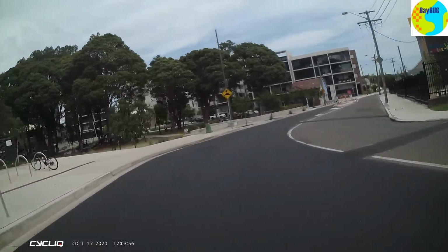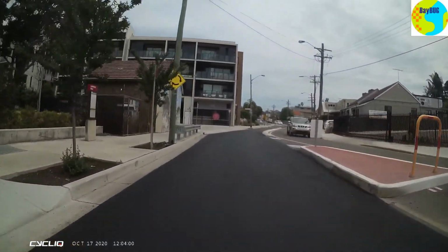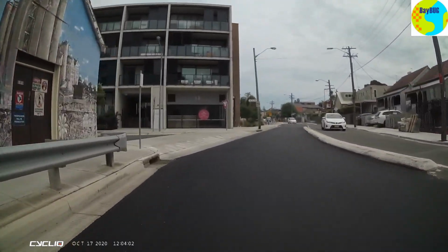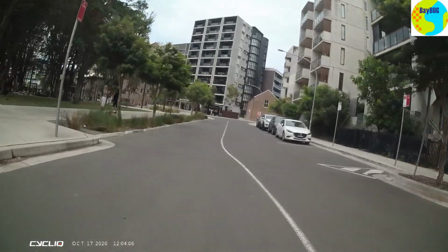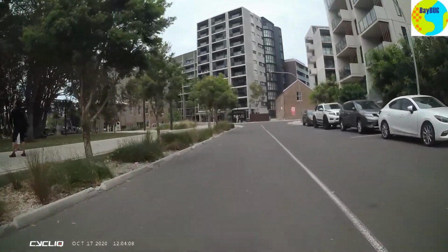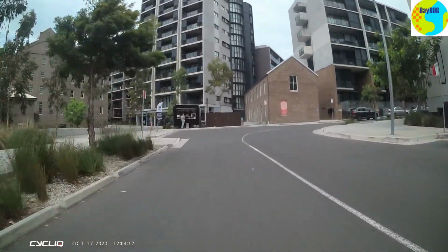So we go through the roundabout, pop out the other side, and you're at the old, what are they, wheat silos or whatever. And we can have a look around here. We'll just do a little detour and look at some of the features. Now this isn't the recommended route, but when this map was drawn up, this was a derelict flour mill. So this road really didn't exist.